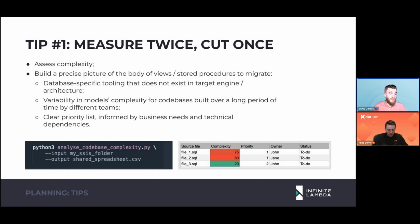Now, you can do this manually, but ideally, you want to automate this and create some sort of tooling that will output a table, such as this one, that you can use to organize the work of your team. So at Infinite Lambda, we have worked on a couple of these toolings, sort of accelerators, that focus on extracting this information from the existing code base. That can be an SSIS set of packages, or just a set of plain SQL files. And the idea is to extract information so that then you have your plan. One thing that you want to measure is the complexity, but you also want to have a priority list of the order in which you want to tackle these files.